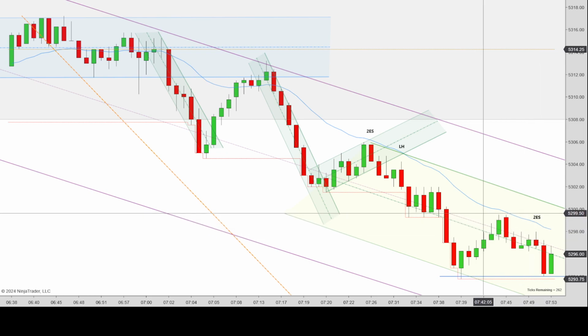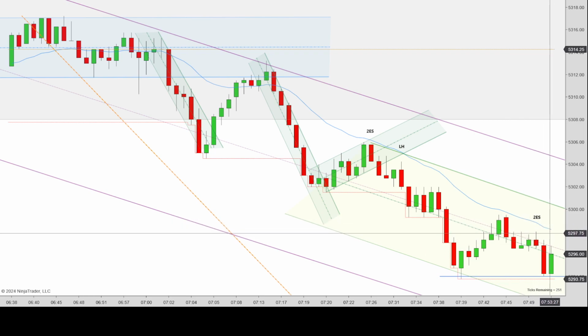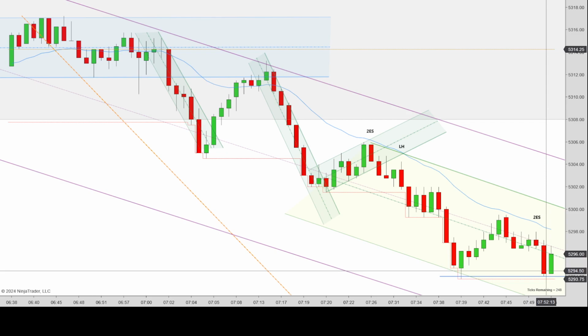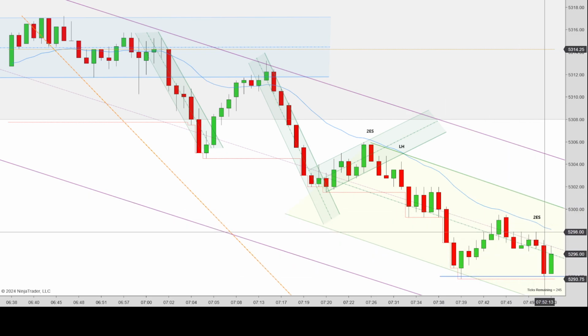But I wanted it to actually come up and get a bounce and rejection off the EMA to feel a little more confident. And there is technically enough room to get a quick scalp, so maybe there's a trade there, but I just didn't like the setup. It looked a little desperate.